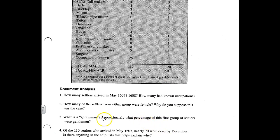To find out the percentage of gentlemen in the first groups there, you have to do a little math. I am not going to tell you the answer. You guys will need to figure that out on your own. Please write in complete sentences.